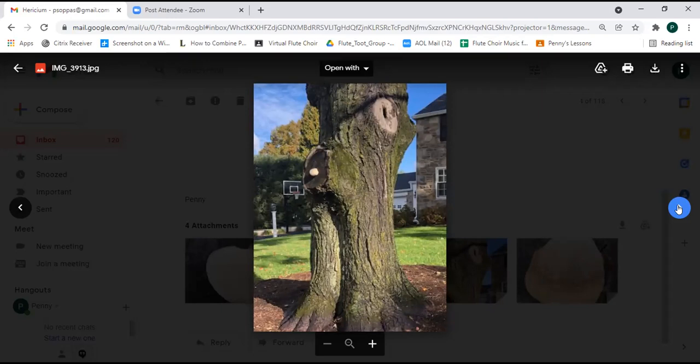So you can see that, right? Yeah. So in my neighborhood, there was this white glob growing on a maple.